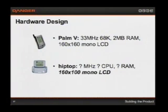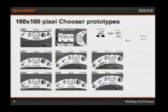We actually went through 3 generations of prototype with that display before we realized that it wasn't enough pixels and we would have to change it. As an example of some of the design work that we did, these are early prototypes at 160 by 100 pixels of the topmost application we call the chooser, which is like a launcher that you use to get to all the other applications on the device. And you can see that there's this ring mechanism that's present in all of them.